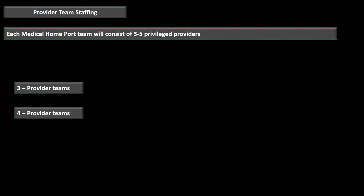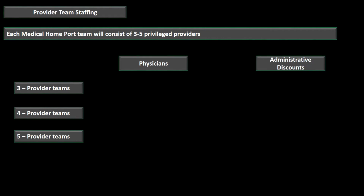So if you've got 3 providers on a team, 4 providers on a team, and 5 providers on a team, we have to know about the number of physicians and the administrative discounts they're allotted. The administrative discounts being time away from seeing patients, time away from clinical duty.